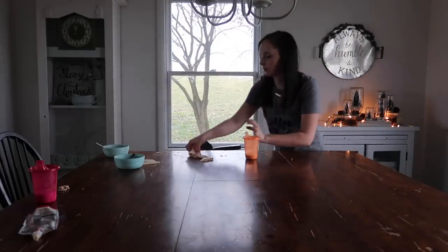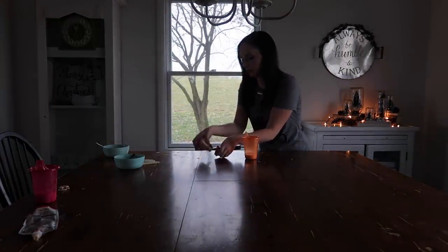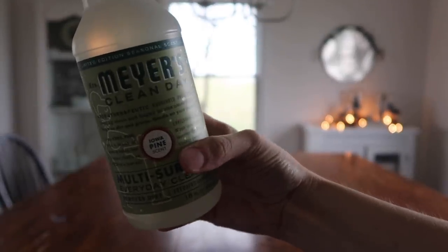All right, well, I think I'm just going to go ahead and get started on this house. Like I said, I have a lot to do. I'd really like to get at least several things done in each room and blow through it all. So let's get started.